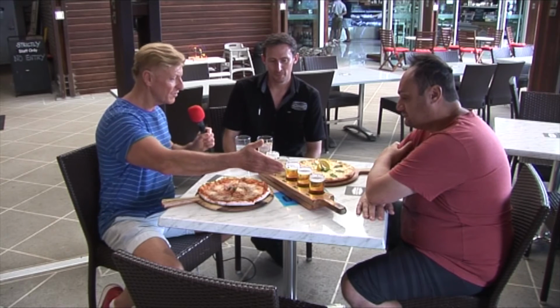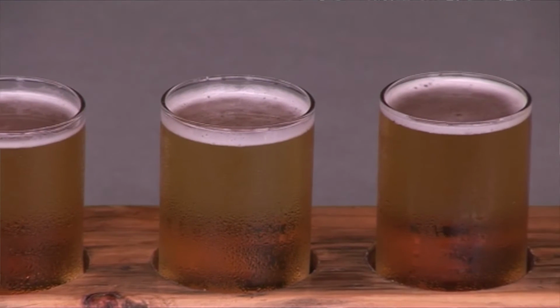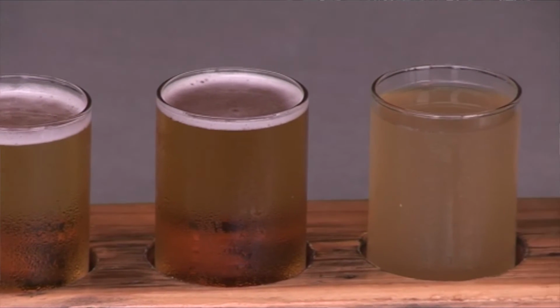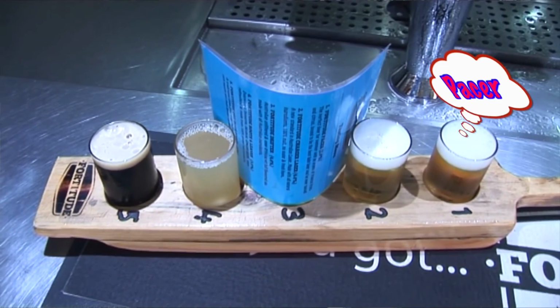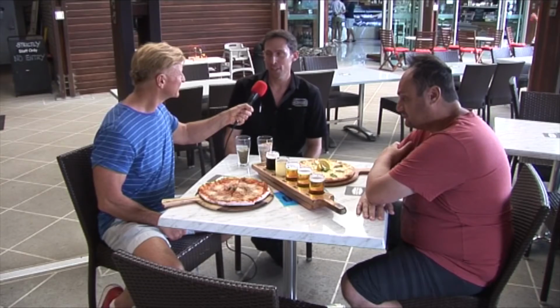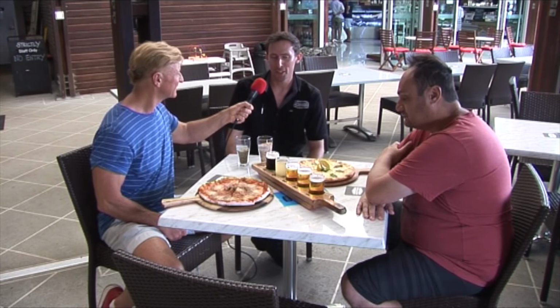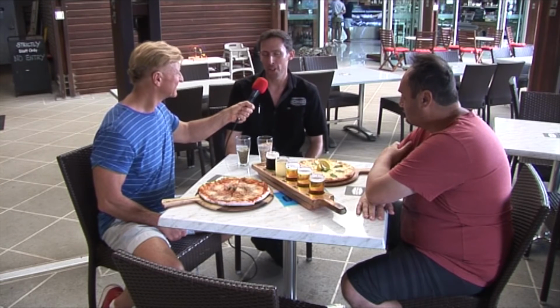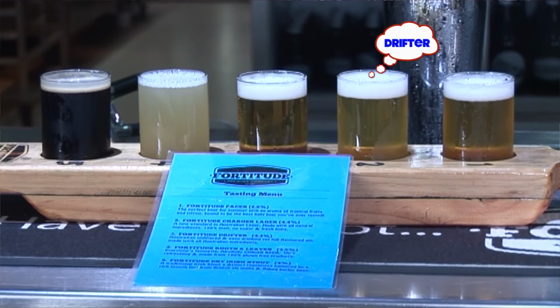Now, we've got quite a few varieties of beer here. Do you want to just go through it once more before we hoe into the beer? Yeah, so the five beers there, we start nice and light on one end. That's our Pacer, at 2.8%. If I didn't tell you it was 2.8%, I think you'd be fooled into thinking it was a full-strength beer. We've got a little trick in our process to make sure it comes out full-bodied, yet still light in alcohol.